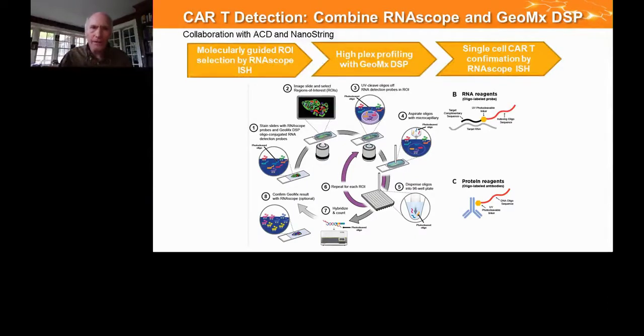So to do that, we have combined RNA-scope technology with the GeoMx DSP platform. And so this is a collaboration between ACD and NanoString. And this approach now, the pipeline's modified in that we first identify where the CAR T cells are by using RNA-scope and in situ hybridization to identify a sequence in the CAR molecule. In this case, it's in the 3' untranslated region. Then once we know where CAR T cells are, we can design in the regions of interest to find areas that are hot in that they have a lot of CAR T cells in the area, or others that are devoid of T cells, and others that are tumor rich or tumor poor.